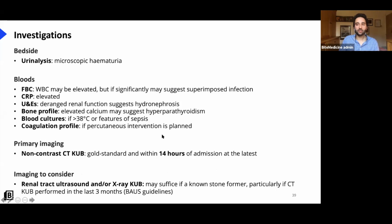And then some imaging to consider, like we mentioned, renal tract ultrasound, X-ray, essentially abdominal X-ray or X-ray kidney, ureter, bladder. Not commonly performed for stones. If you have a suspected stone, normally you would go straight to a CT KUB. But as BAUS guidelines say, if you're a known stone former, they've had a recent CT KUB, they're presented with their usual symptoms of stones, then you may be able to avoid some of that unnecessary radiation with a CT and do an ultrasound or an X-ray.